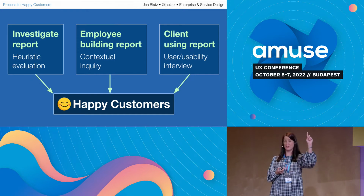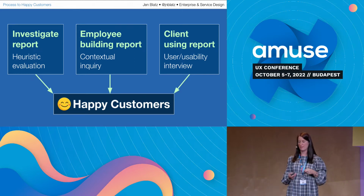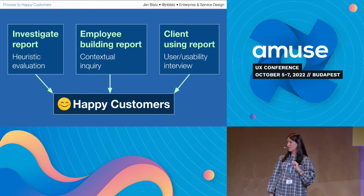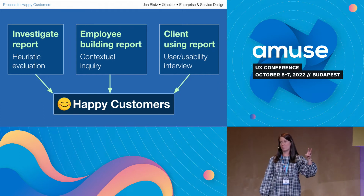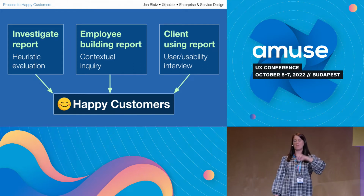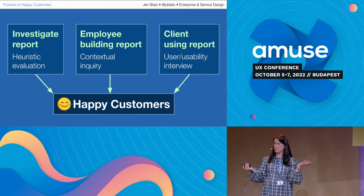So first, heuristic evaluation. I had to know what was going on in this report. Like, what is this? Second, contextual inquiry. How is it built? I can't automate something if I don't even know how it's built in the first place. And third, talking to our users, the consumers of these reports, to find out how we can meet their needs and provide content that's valuable to them. And then hopefully, doing these different methods might lead to some happy customers who get the reports.